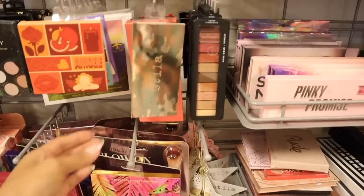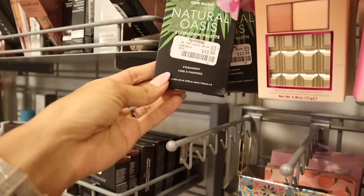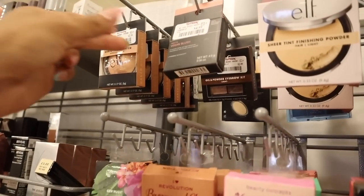So here's the brand Stila. I think it's the camouflage one, priced at $12. And this one is also new. So Natural Oasis eyeshadow palette, priced at $13. I remember seeing this one like 2 years ago. And here's the vegan blush, you guys, for only $5.